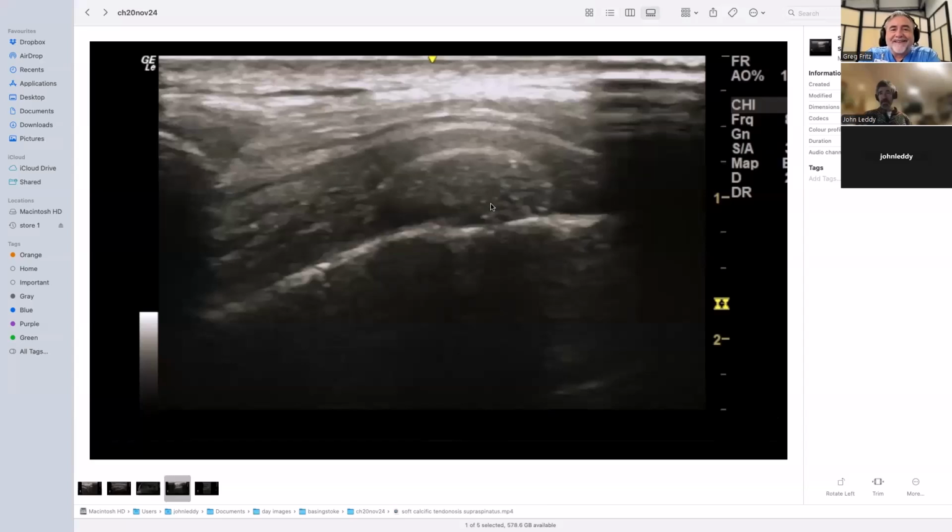Except that in my shoulder, I think one of my students scanned my shoulder a few weeks ago, and there's very little calcium in there, and you would not believe the volume of calcium that used to be in there. And somewhere in my vast library, there are some videos of my shoulder when there was lots of calcium in there.